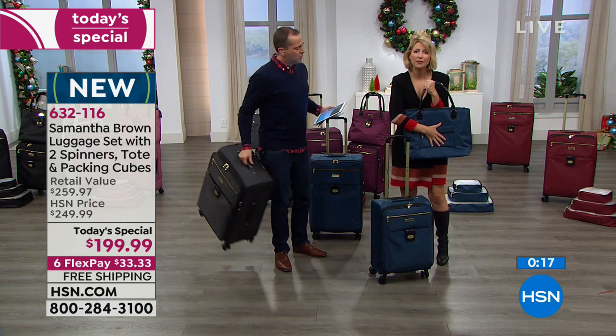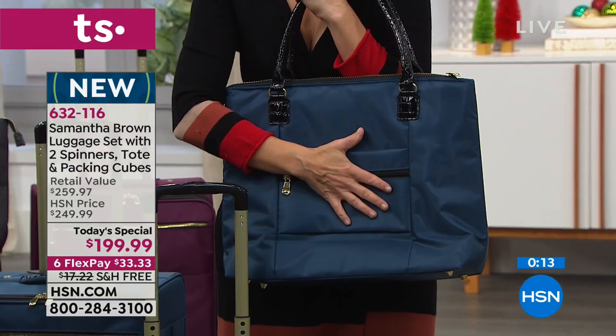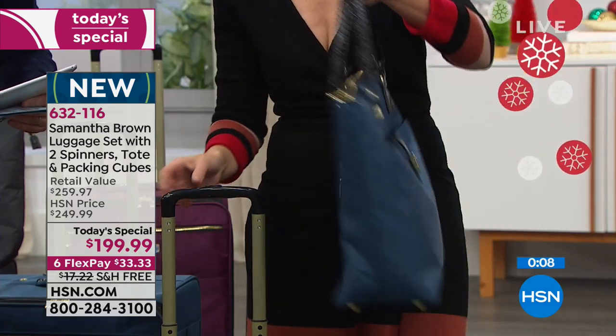You've got the peace of mind pocket where you can put your passport, your ID, your boarding pass here. So it's right here as you go through security. You don't have to forage for those important documents.